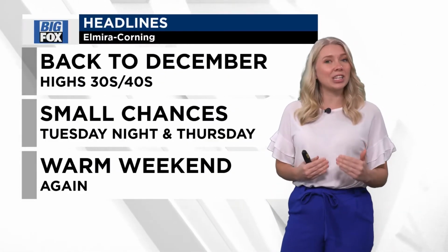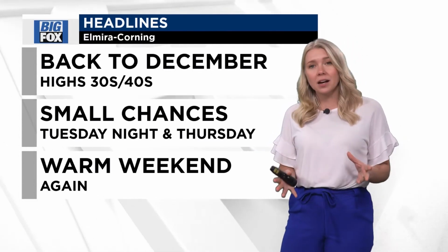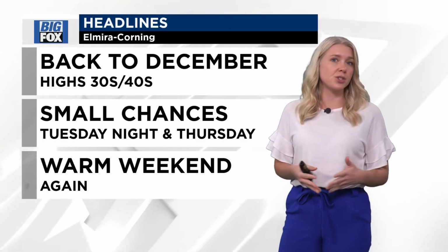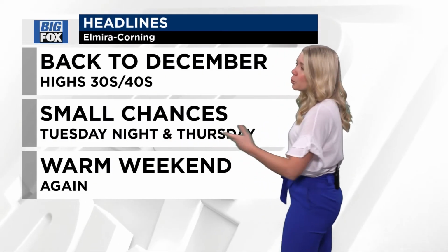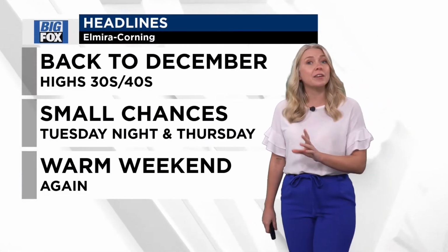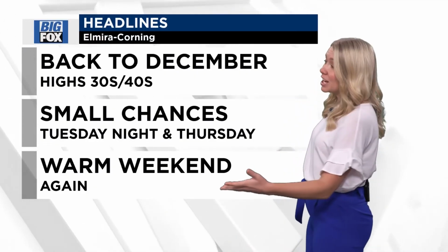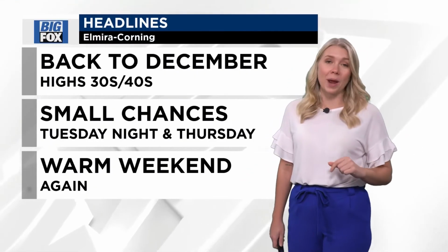So looking to trend slightly cooler than normal, or at least near seasonal in a few days. Now we'll talk about some small chances for some wintry mix to snow showers with those cooler temperatures. One of those chances being Tuesday night and another one come Thursday. The chance on Thursday is going to be associated with a warm front lifting north across the area that is going to usher in another warm weekend as well as another round of rain showers.